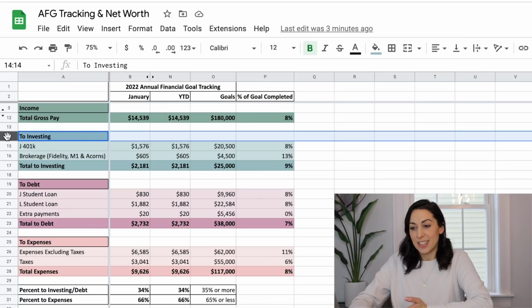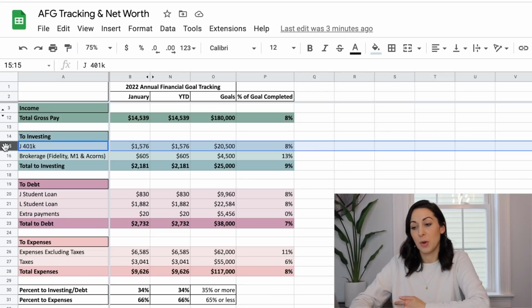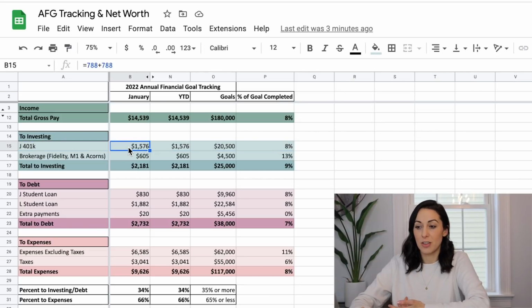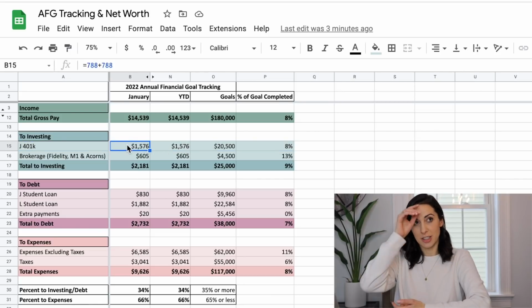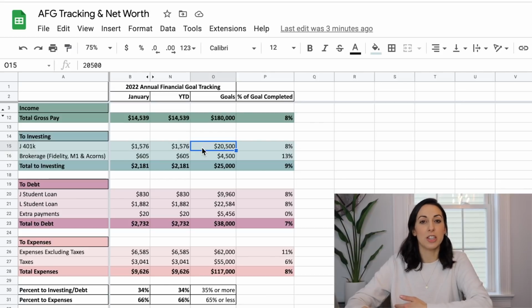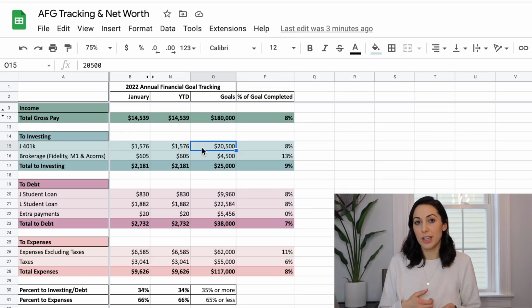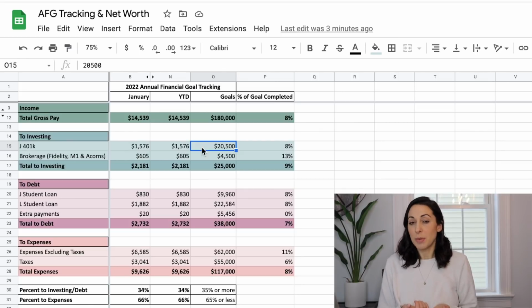All right, next for investing, we set an investing goal of $25,000 for the year. So for this month, we put $1,576 to my husband's 401k. And if we keep those deductions that way from his paycheck, we will hit $20,500 to his 401k, which is for 2022 the current max for a 401k. So we are aiming to max it out.